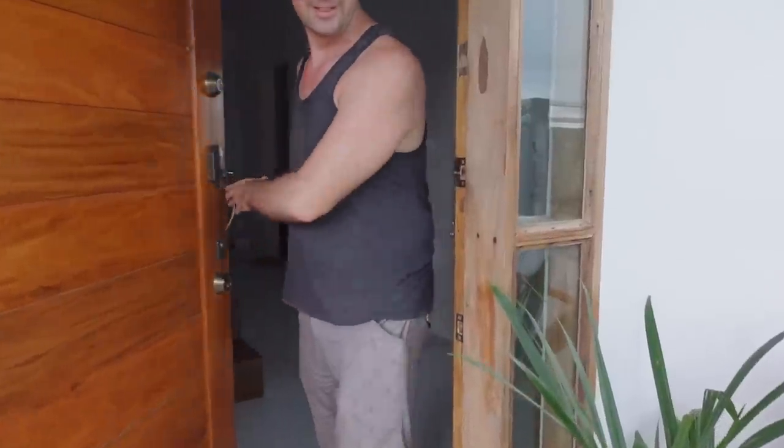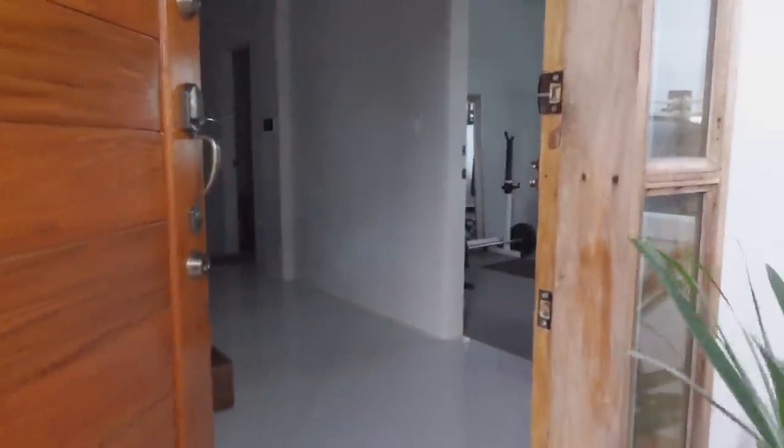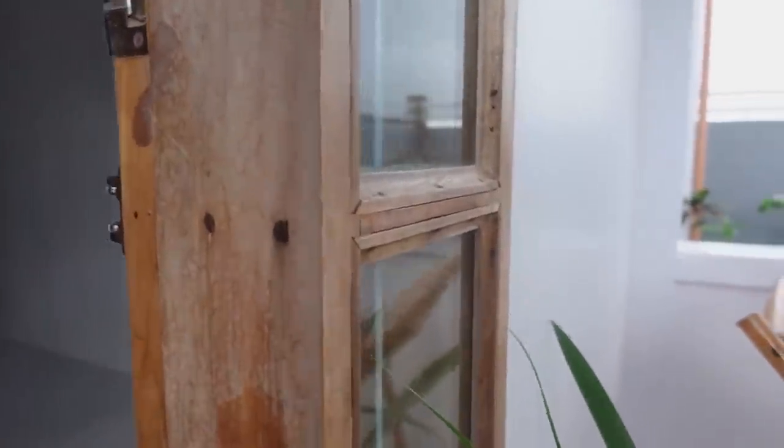Oh, thank you for opening the door. It's okay, my darling. It's a bit easier to go around to the garage, isn't it? Softly, I don't know why you don't open the door here.